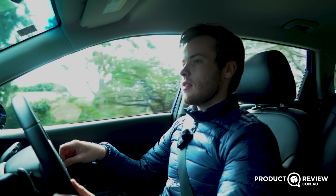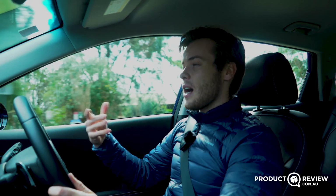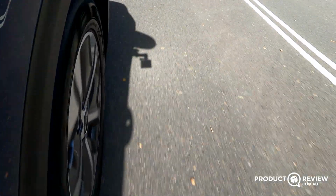Now, something I did notice, hear that thump when you go over speed bumps? This is a heavy car, but it also feels very heavy going over speed bumps that really shouldn't be all that bad.